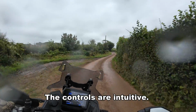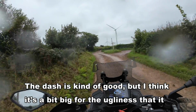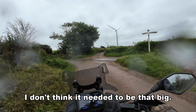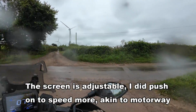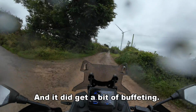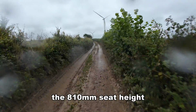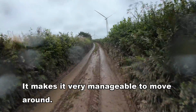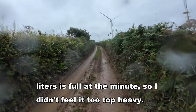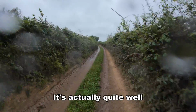The controls are intuitive. The dash is kind of good, but I think it's a bit big for the ugliness that it is. I don't think it needed to be that big. The screen is adjustable. I did push on to speeds more akin to motorway speeds, and it did get a bit of buffeting, so you might want a taller screen. The 8-10mm seat height makes it very manageable to move around. 17.5 litres is full at the minute, so I didn't feel it too top heavy. It's actually quite well balanced.